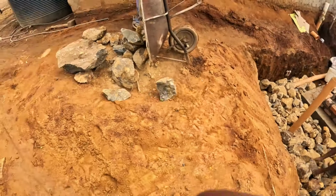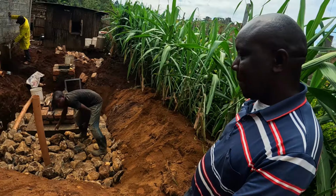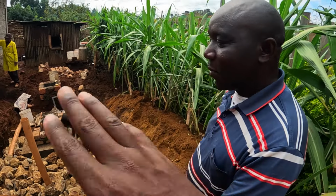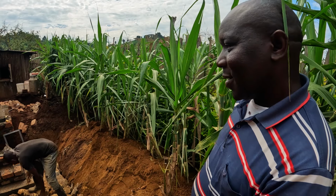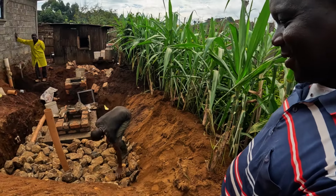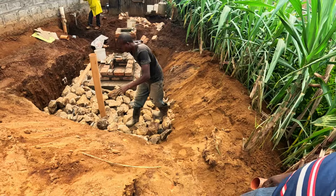There is more stones. And there's no way these will start pressing down or sinking? No, it won't. It's compact enough from down deep there. Wow. Okay, I see. So this one, it's not an easy work.